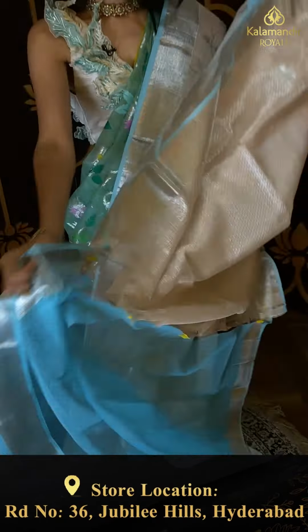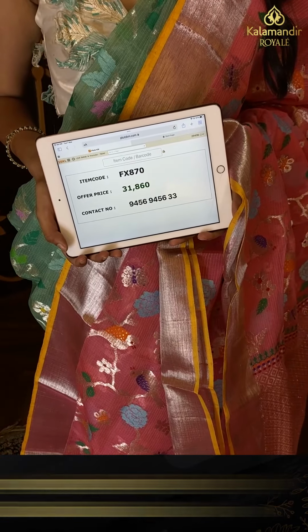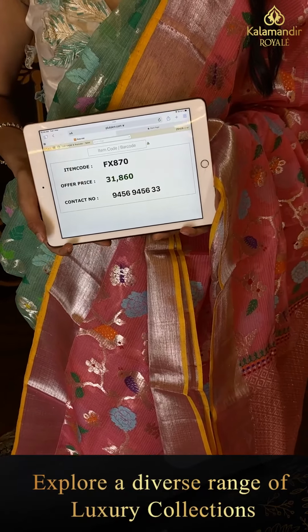And moving on to the blouse, contrasting yellow color blouse vachindandi. This is the pretty one. I'll just give you the pricing details of this gorgeous saree. Very beautiful Zari Kota saree with beautiful color combination and very unique detailing. Item code is FX870 and it is a special offer price of 31,860 rupees only.